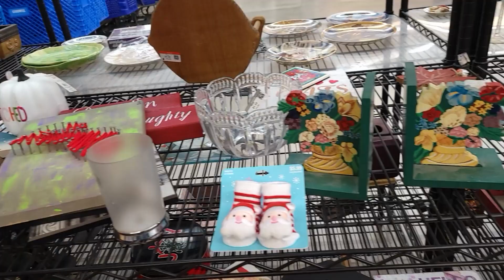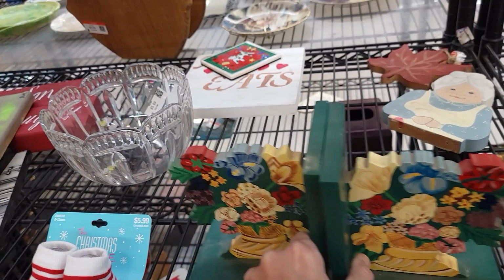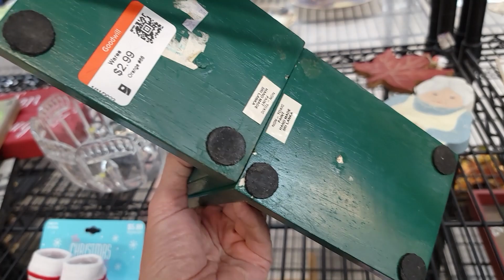These are kind of cute too. Little hand-painted in Sri Lanka. What's the correct pronunciation? See, I like these for $2.99. I like these.